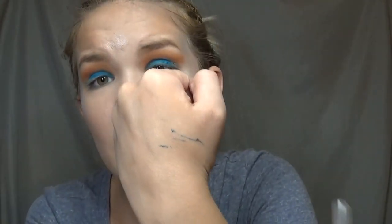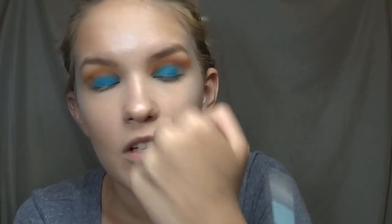Okay, guys, so this is not happening. It is not gliding, it's not anything. I'm not really sure what's happening. It goes on kind of fine on my hand, but do you see that? It's clumping. So I think I'm just going to switch over and use my go-to. I'm going to try to get some different colored eyeliners though, because I really think that I will enjoy them.